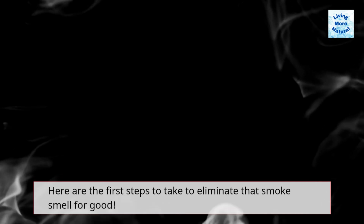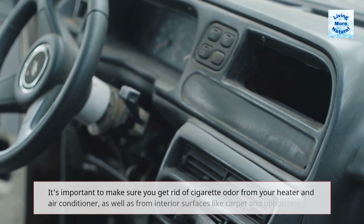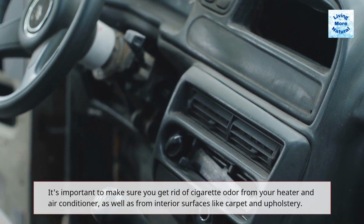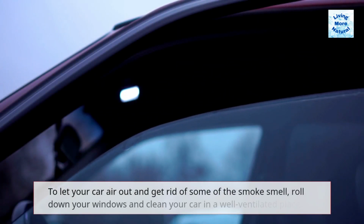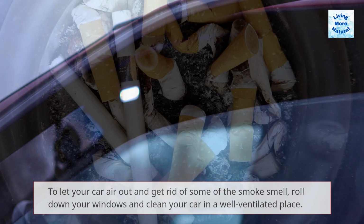Here are the first steps to take to eliminate that smoke smell for good. It's important to make sure you get rid of cigarette odor from your heater and air conditioner, as well as from interior surfaces like carpet and upholstery. To let your car air out and get rid of some of the smoke smell, roll down your windows and clean your car in a well-ventilated place.